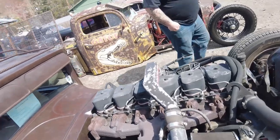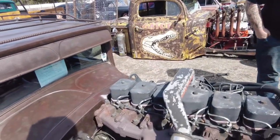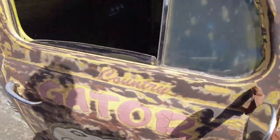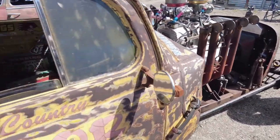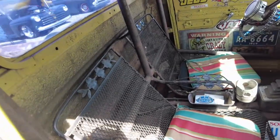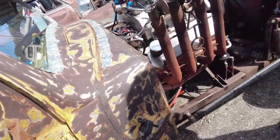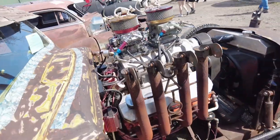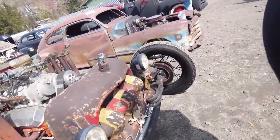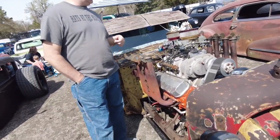This is a 12 valve? Mm-hmm. These are old lawn chairs. That's cool. That's called wrought iron. I don't know what it's called. I just know a lot of people have those at their house. Tractor flaps. Yeah, it's because it's a rat rod. Look at the bolt, the fuel manifold. Oh, that's slick. That's pretty crazy.